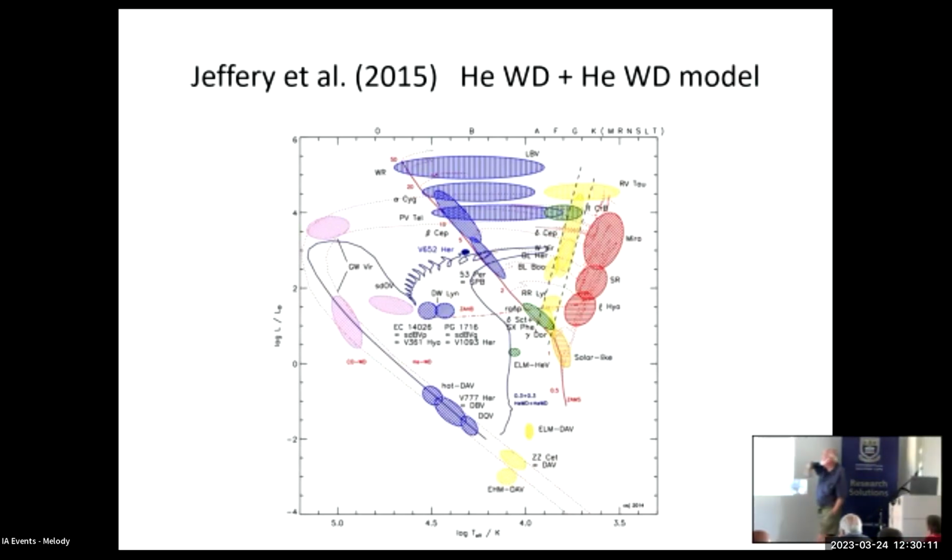This is a model by Simon Jeffrey and his collaborators. And he says, I don't think this star is post-asymptotic giant branch. I think what's happened is 2 evolved helium white dwarfs, that's stars that have got helium cores, they never got to burn helium, of about 1/3 of a solar mass, have been sitting around in a binary so long that they've merged. And if you merge these stars and form one star, it pushes them up here and then they start to cool off again. And that's where that star is on one of these loops.